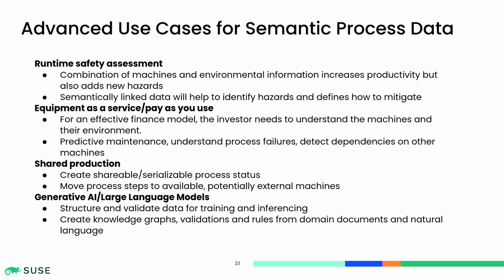So, what are the use cases of that? We heard already equipment as a service. That is very key. And why is it so important for everyone to understand the concrete machine semantics and the environmental semantics? Because the more you understand as an investor, the less money you have to put back to manage the risk. If you don't understand the risk, then the regulation is enforcing you to put more money on the table to manage the risk. And the more you understand, the less money you have to put back. Therefore, it's very, very important that if you build equipment as a service, you really understand the machine and the process. And not only what the machine is currently doing, but also the environment.